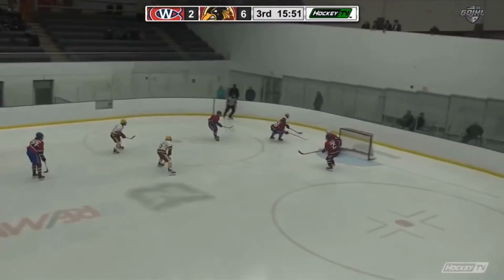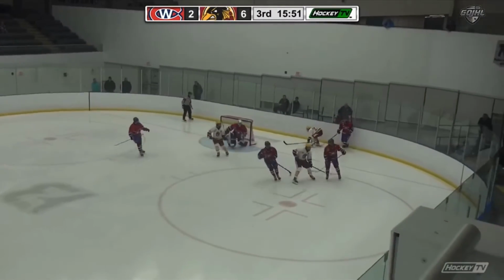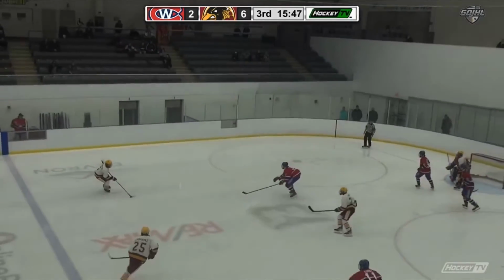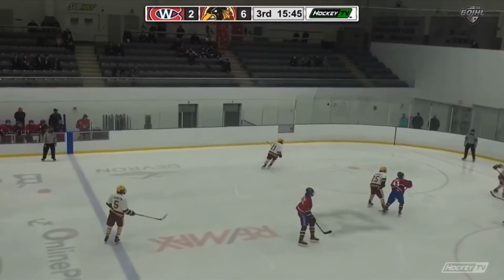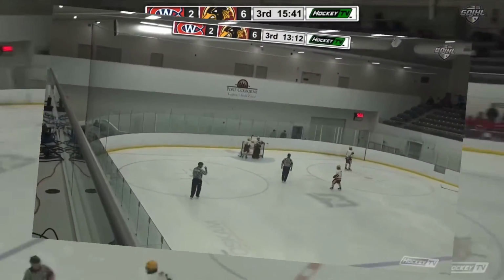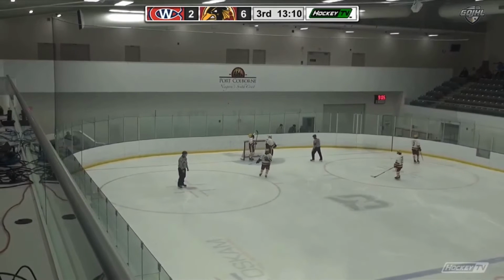They're into the zone, right in with speed. And Kelly will send it back to Vashik at the point. Vashik, Ludington, scanning, firing. That shot, Belize makes the save. The rebound came out front, but Gibson, no one home for the Black... Too high, might have even hit off the blocker of Belize.